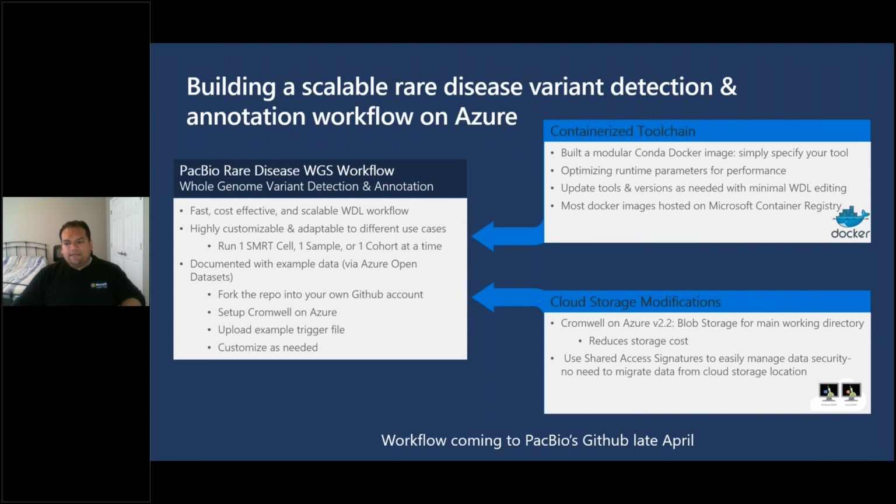locations of data. So you no longer have to copy your data to a particular storage location to be able to access it. With this workflow, enabled by Cromwell in Azure, simply bring the compute environment to your data and you're off and running, while maintaining the security and compliance that you need for your data.